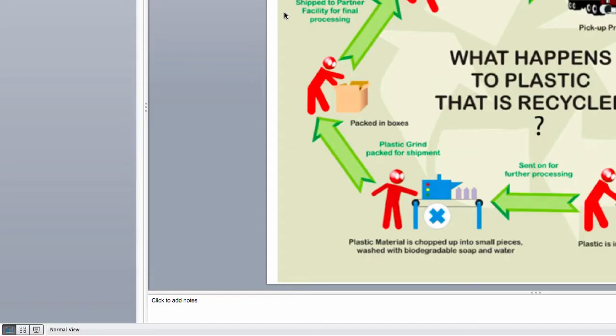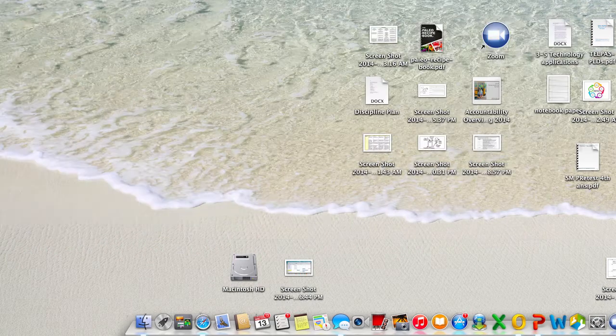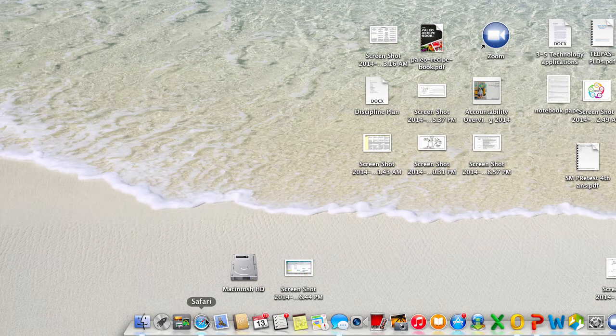So one of the main things in recycling, not just plastic, but other materials, is they've got to add heat to it to melt it. And that's one thing that I want to focus on, because we need to talk about states of matter and how that deals with recycling.